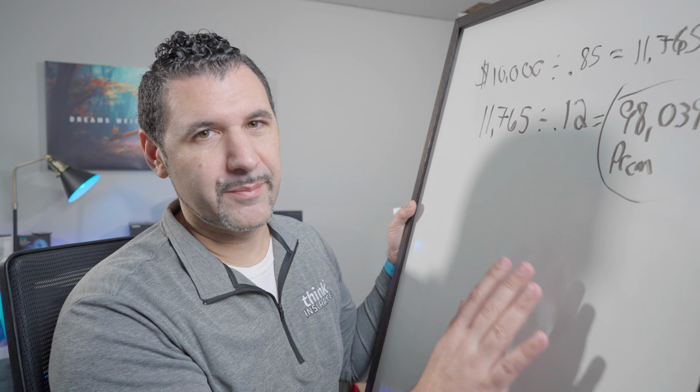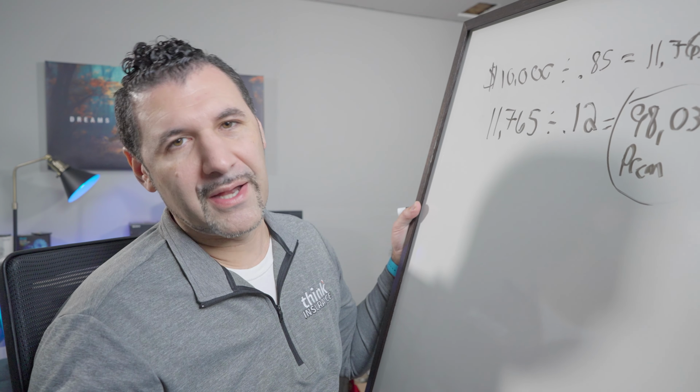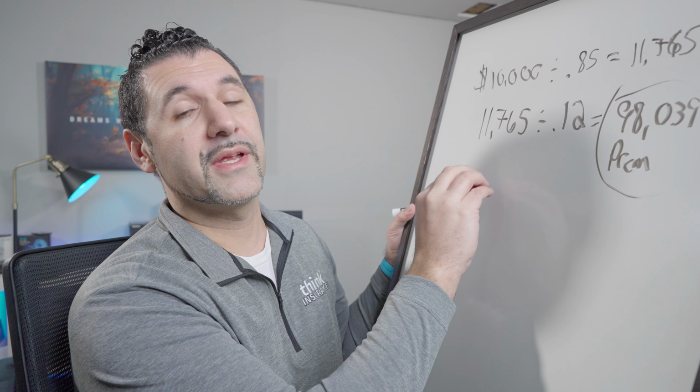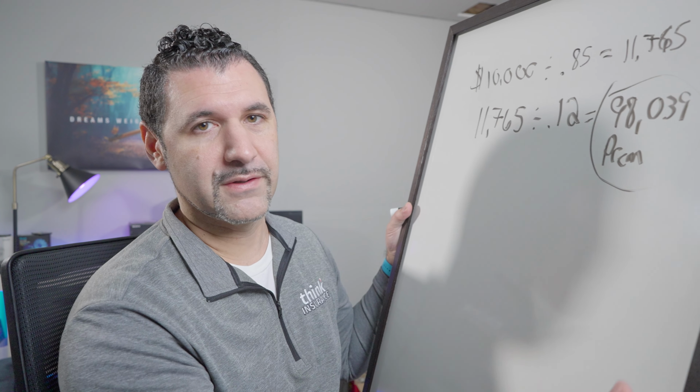Let's just make it simple and just say it's an average of $1,000 per policy. And keep in mind, it might vary. So when we say that, we're counting renters and we're counting home and we're counting umbrellas. This is where being specific, and we'll talk about in a moment, to what you're selling makes a huge difference.